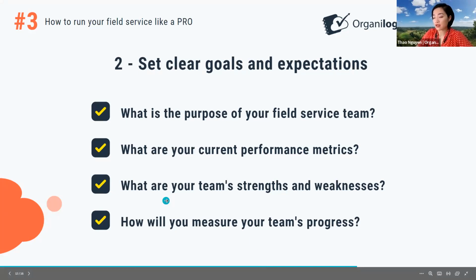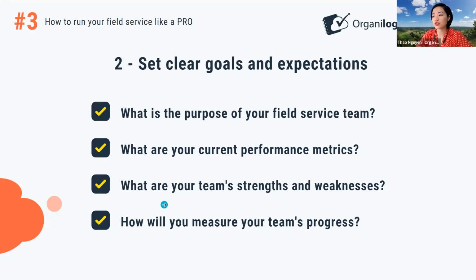The last question should be, how will you measure your team's progress? What metrics do you use to track your team's progress toward their goals? Once you know how you will measure your team's progress, you can set goals that are realistic and achievable. For example, if you want to measure your team's response time, you can use field service management software that records the time between receiving and completing a service call.